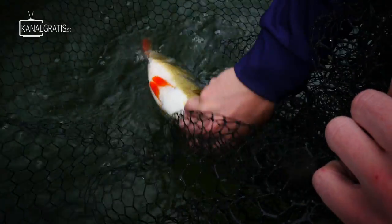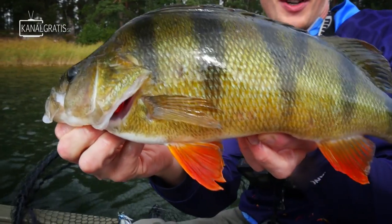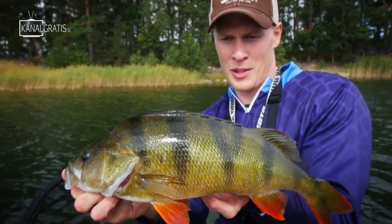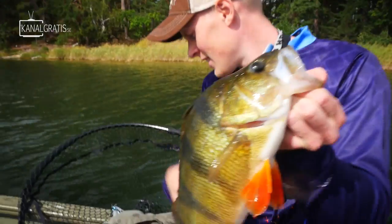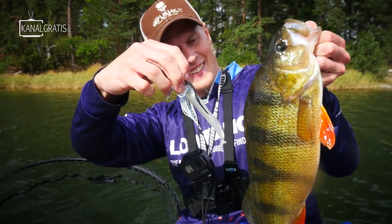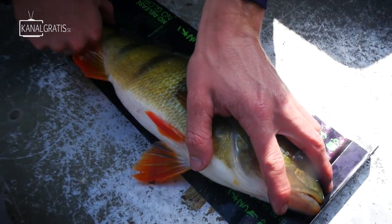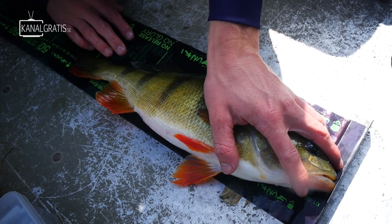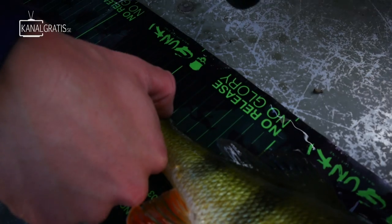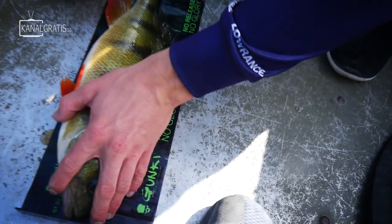Really nice color on this one. Oh, look at that. Such golden, beautiful perch. Look at these colors. Golden archipelago perch. Yeah, on the Chatterbait. Booyah. Cool. So nice. There you go. How long is this? Oh, what? You see, 44. A 44 centimeter perch, that's just crazy.